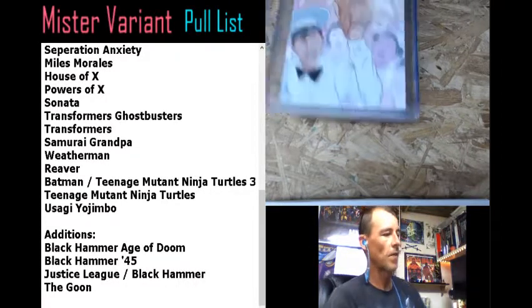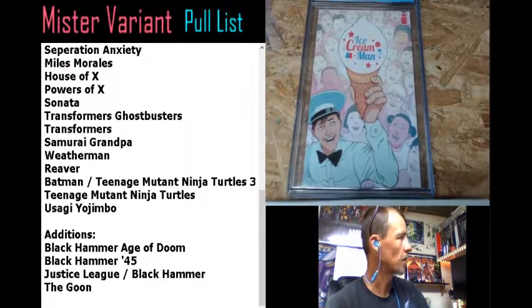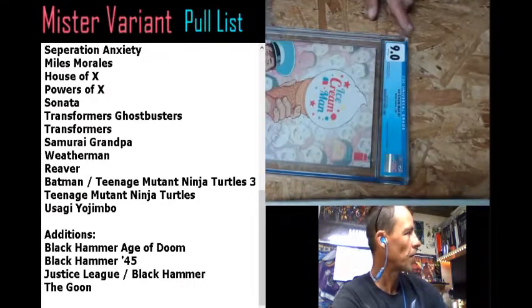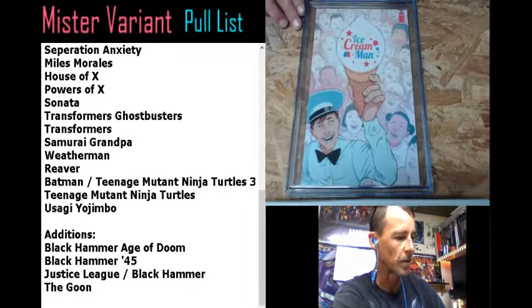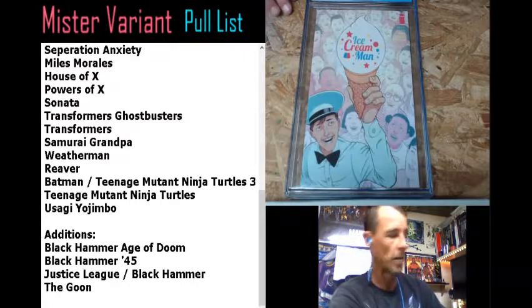And oh yeah, here's one by the way that I skipped over that's on my pull list, Ice Cream Man. This is actually the only slabbed comic I have. I bought it this way. It's a 9.0, and it's never been pressed, so it could probably get a better grade if I actually had it cracked and resubmitted. But I forgot about this one. Ice Cream Man is also on my pull list.